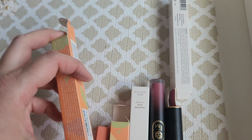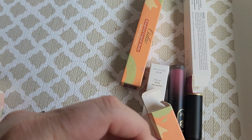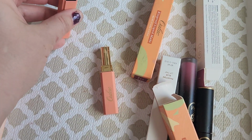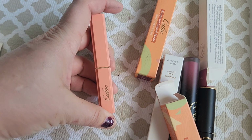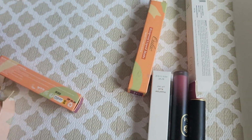I also got a moisture, nope, that's not that one. I got a Moisture Shine one as well, and it's pink. This one I could show you. Yep, that's pink. I think I was trying to go for a more medium pink because I had some light pinks, but now that I have a bunch of pinks, I have to swatch them every time to remember what they are, which is not great.